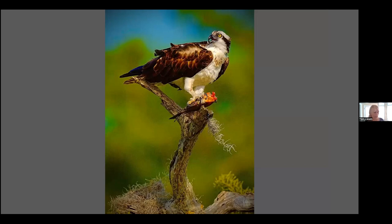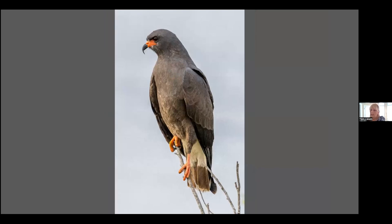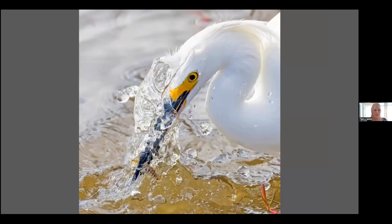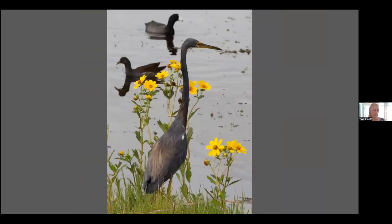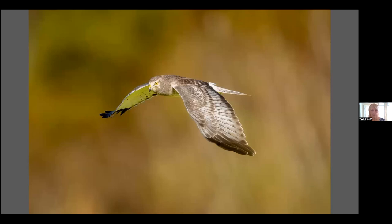Osprey portrait, Blue Cypress Lake. Snail kite in the afternoon, Emeralda Marsh. The moment of truth, snowy egret with fish, Merritt Island. A singing vireo, and this would be a white-eyed vireo. American coot, common gallinule, and tricolored heron with burr marigold, Lake Apopka Wildlife Drive.